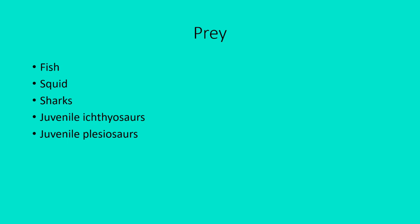Now the prey that Liopleurodon feasted on would have been plenty of fish. There would have been plenty of fish that a Liopleurodon could eat, even some squid, sharks. Sharks would have been a really good favorite for Liopleurodon, probably its favorite prey. And of course, it would have hunted juvenile ichthyosaurs. It also would have hunted juvenile plesiosaurs. And so those would have been on the menu for Liopleurodon.